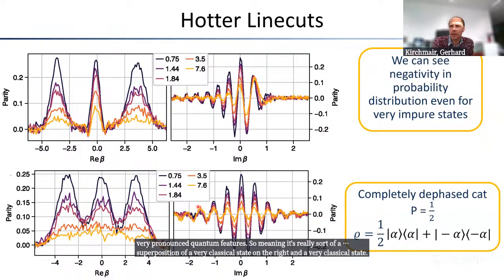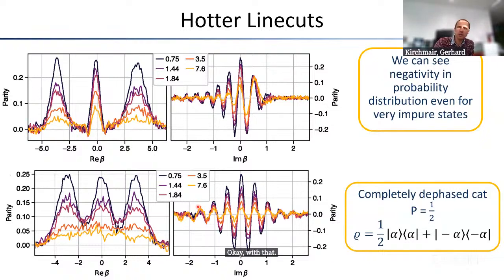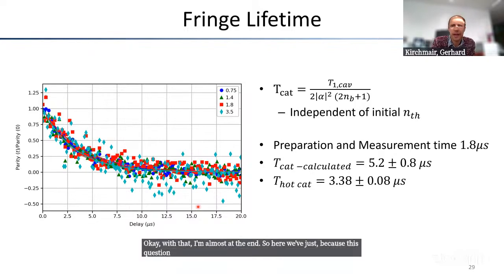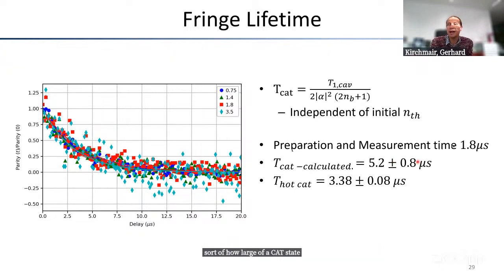Okay, with that, I'm almost at the end. Here we've just, because this question comes up again and again, what about the lifetime? It turns out the lifetimes of these thermal cat states do not depend on the thermal population. All of them decay with pretty much the same decay time, and this decay time is essentially given by how large of a cat state we create.